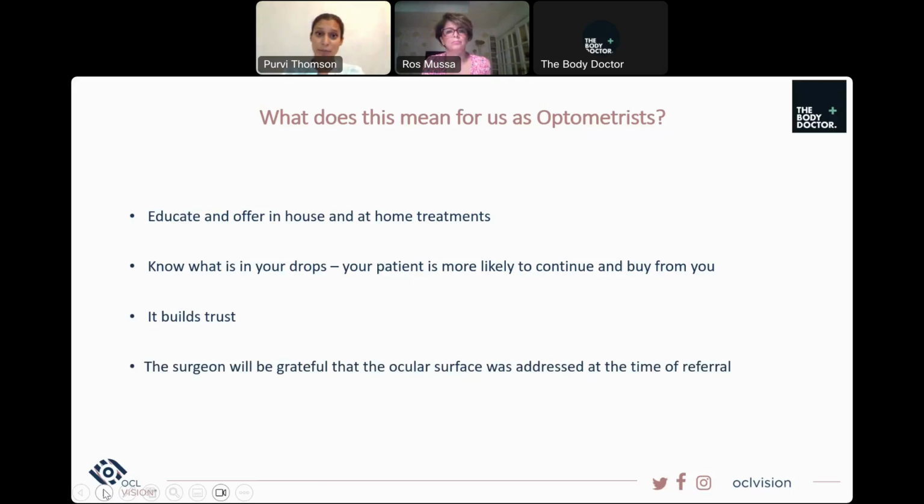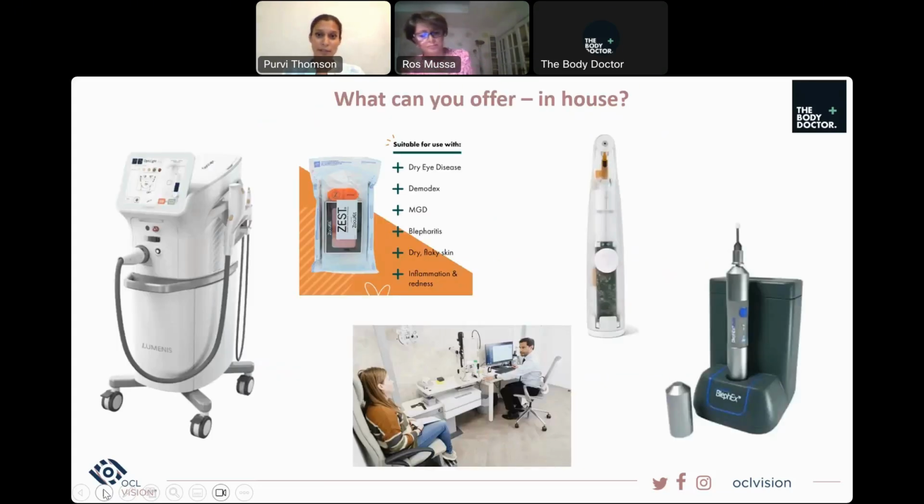I have performed a Zest treatment or an exfoliating treatment because they had evidence of blepharitis. They'll be impressed, and it also builds that trust there. So what can you offer in-house?